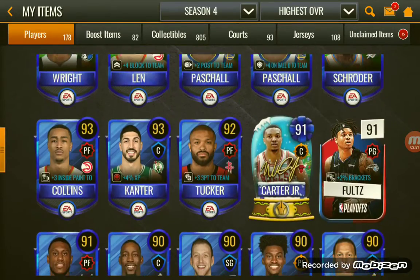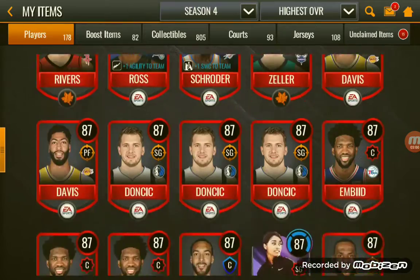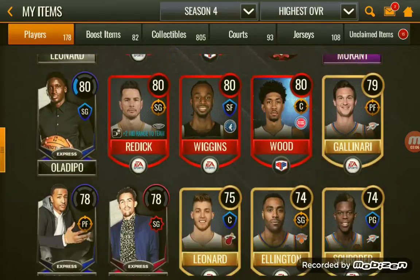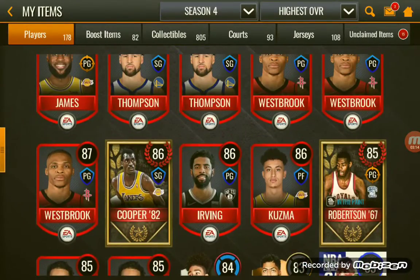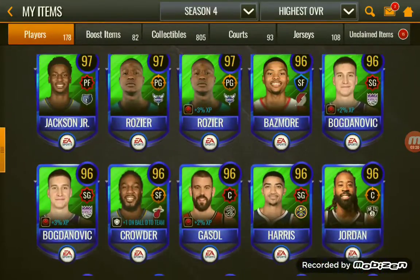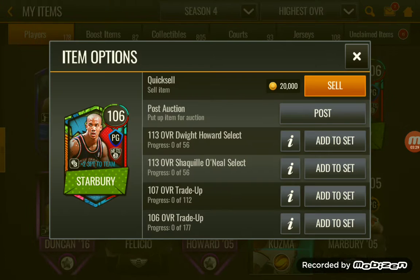Oh yeah, we got this one I pulled out of the variety pack opening. He's not auctionable, unfortunately. Who else? Let's see. Yeah, we got this Nelson Mills. Pretty rare, I think. I did have a 79 overall influencer player, which I sold for like 15 coins. But I think those are all my rare cards. And oh yeah, this 106 overall Starbury from the nickname.